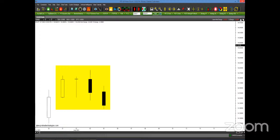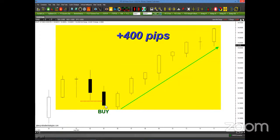And if you meet the requirements of this pattern, as we do right here, we closed below the previous bar's low. That's a nice buy setup because look what happened after that. In the next week or so, the dollar yen went up 400 pips, over $4,000 per unit potentially you could have captured using this very same technique. You see, that's the beauty of it. You don't have to change this technique because we're trading in a different market or a different time frame. It makes no difference. You can apply it to any market, any time frame, and any direction.